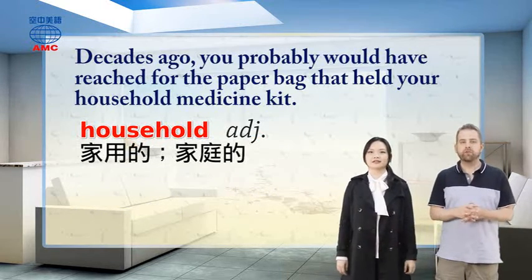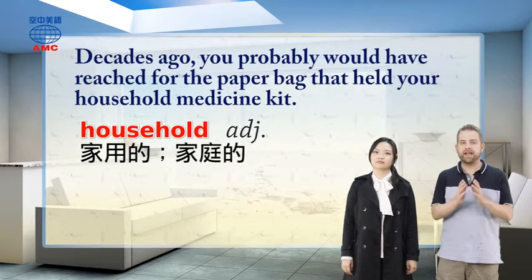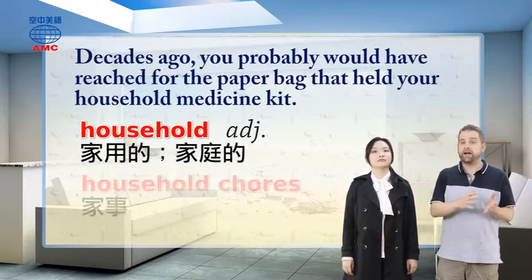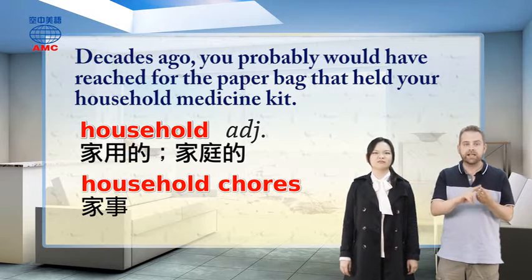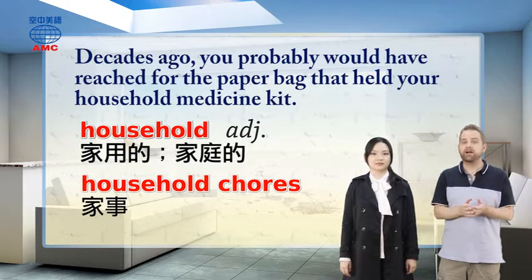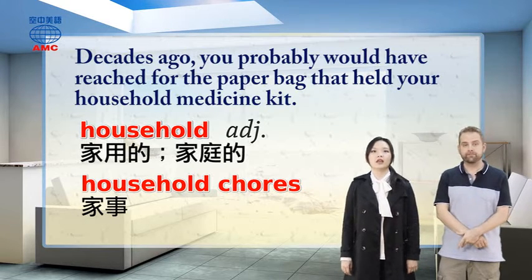We also saw the vocabulary word household. We did. The word household is spelled household, all one word, household, and it means relating to a house and the people who live there. Household chores are jobs in the house, like cooking, cleaning, washing clothes, and so on. And a household medicine kit is a box or bag of medicine that you'd keep in the house.